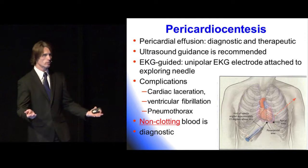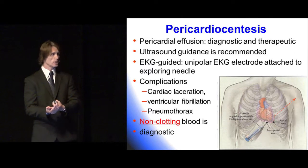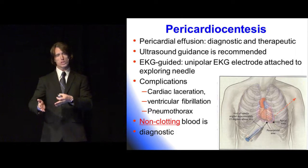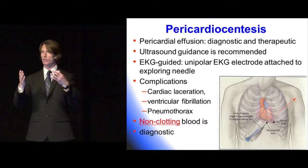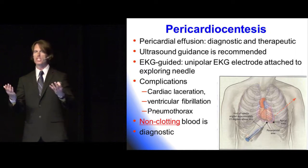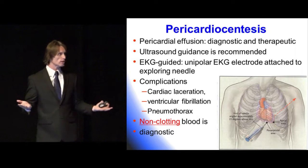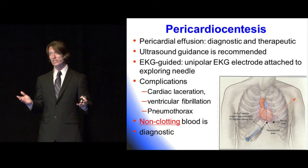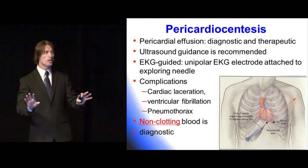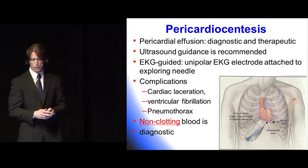You will get blood. So you're either going to get blood because you have a pericardial effusion, and it's hemopericardium, or you're going to go into most likely the right ventricle. How do you know where you were at? The important thing is when the blood leaves the circulation, it becomes defibrinated, and it doesn't clot. So if the blood clots, it wasn't a hemopericardium. If it's non-clotting, it was the real deal. And if it's an acute tamponade, 10 milliliters is all you need to restore hemodynamics to those patients.